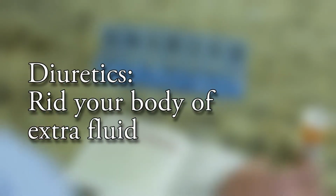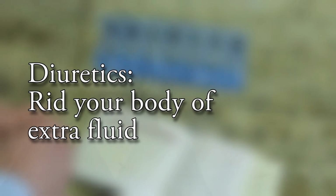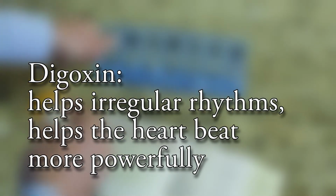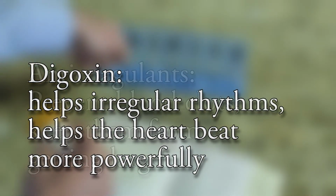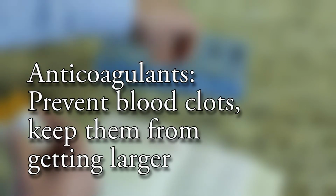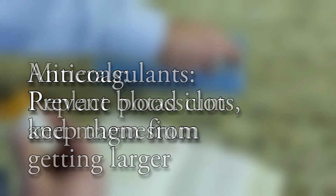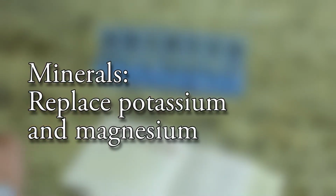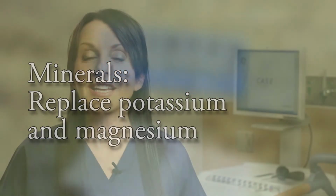Diuretics, such as furosemide, also help rid your body of extra fluid. Getting rid of extra fluid is a very important part of easing your heart failure symptoms. Digoxin helps irregular heart rhythms and helps improve your exercise tolerance a bit. Anticoagulants, such as warfarin, are used in some patients to help prevent blood clots from forming or from getting larger. Mineral supplements replace the potassium and magnesium in the body that may be lost more quickly if you take a diuretic. Generally, we also recommend taking a good multivitamin.